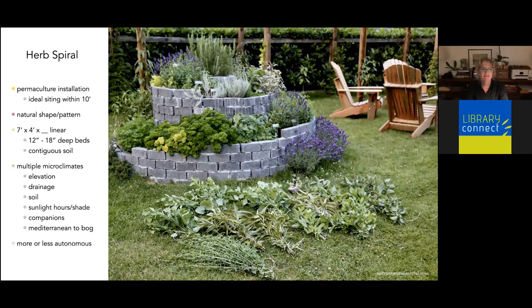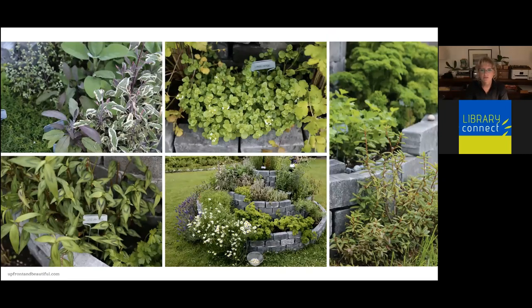So there are many different drainage, soil, sunlight, shade, companion planting situations over the course of this installation. And it runs the whole gamut of a Mediterranean dry climate in the top south to a bog or wetland environment on the bottom north. So there's actually a little watercress pond bottom north, which spills into a bog of Labrador tea. And these things are very difficult to grow under the best circumstances, but this little baby just looks after itself.